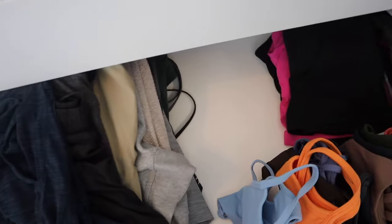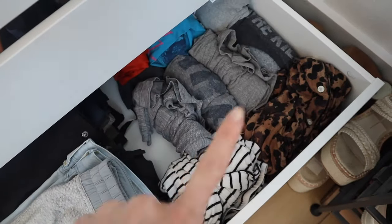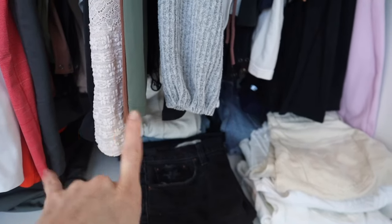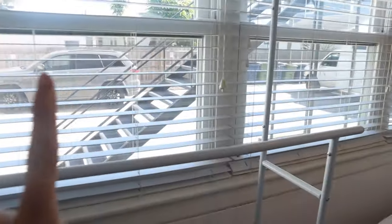These are all of Jake's shorts, so I guess we have some space back there for stuff. And then down here are all of his shorts, or pants. And then these are pajamas and t-shirts. Have all of my jeans and cargo pants folded in there. This is our hanging space currently. And then this is all stuff that I still need to hang up on here.